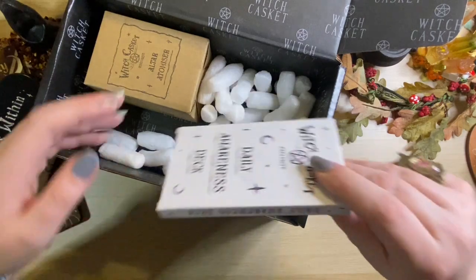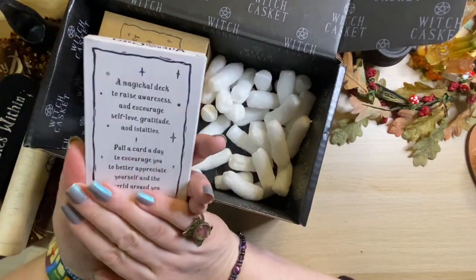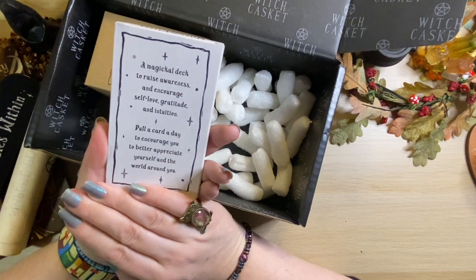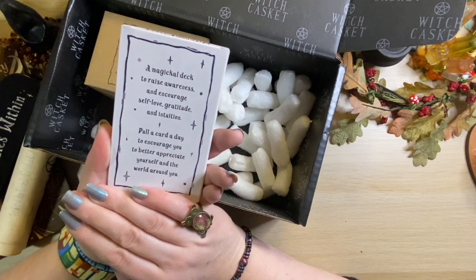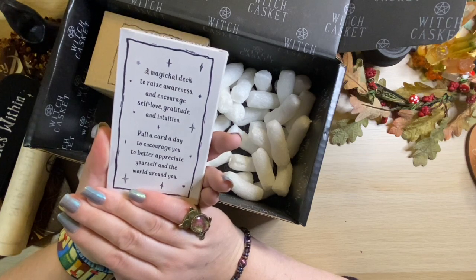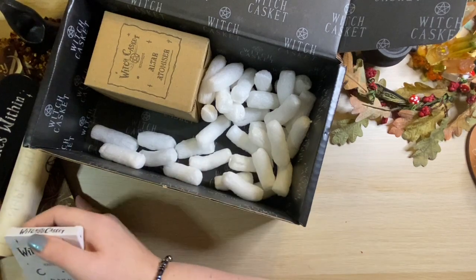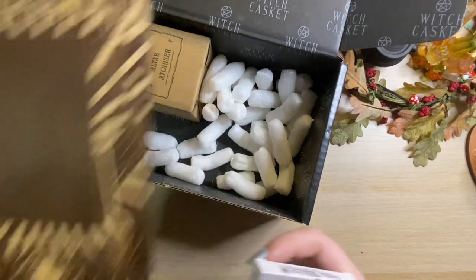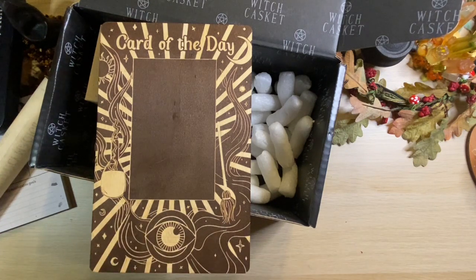So, last couple of things. We have a daily awareness deck, a magical deck to raise awareness and encourage self-love, gratitude and intuition. Pull a card a day and encourage you to better appreciate yourself and the world around you. Obviously, this is designed to go with our card of the day plaque. Can I get these open without damaging the box?